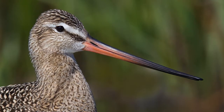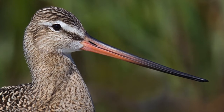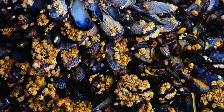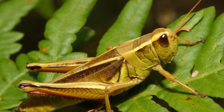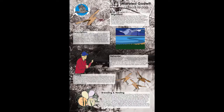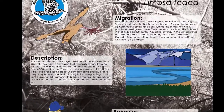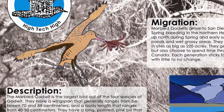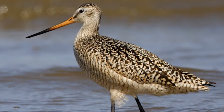They will eat anything they can dig up and swallow by using their long, pointed bill to dig beneath the surface. They find things like worms, mollusks, mussels, crustaceans, grasshoppers, and aquatic plants to eat. They have a dark buff tail and long, hairy blue-gray legs and light brown toned feathers with black on the tips. This species of godwit was named marbled for its spotted, blotched coloring.